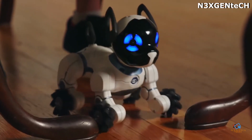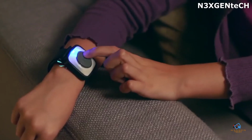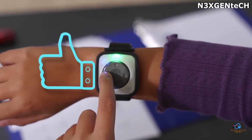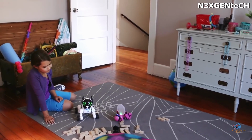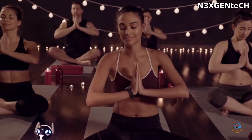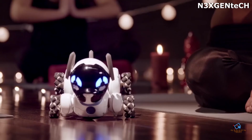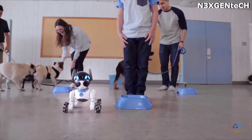What makes Chip so special is that you can actually mold his personality. Use the thumbs up button as a means of positive reinforcement. Chip follows commands and adapts his personality to your preferences.